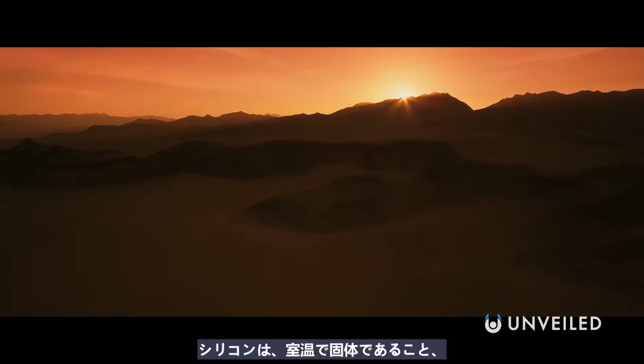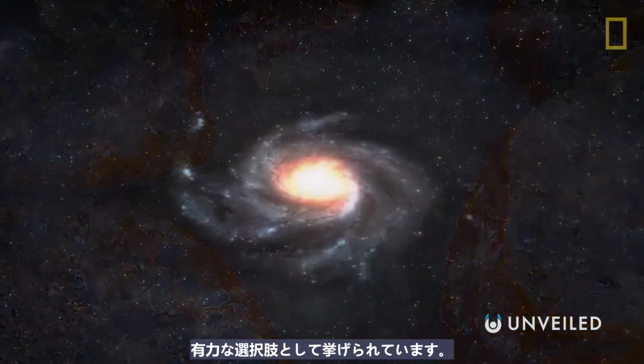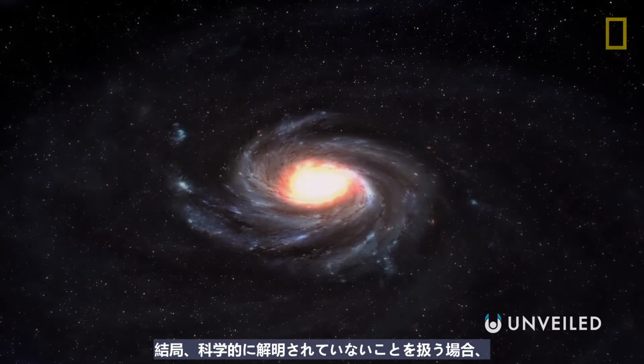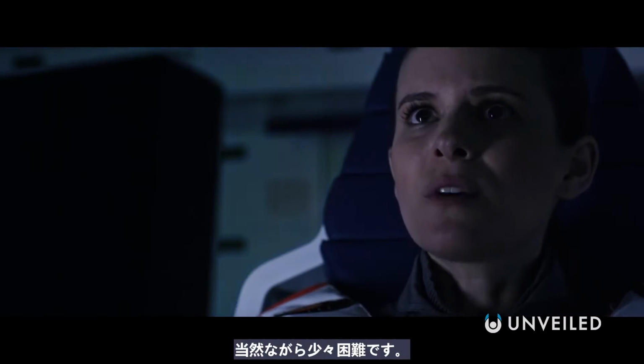Silicon has been put forward as a viable option by some, because it's A, solid at room temperature, and B, it forms similar structural bonds to carbon. Ultimately, when dealing with something we're not yet scientifically sure of, the possibilities mount up and up, which obviously makes determining the exact physical attributes of aliens more than a little difficult.